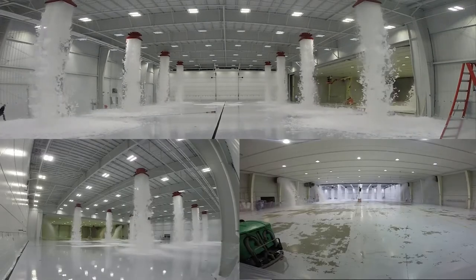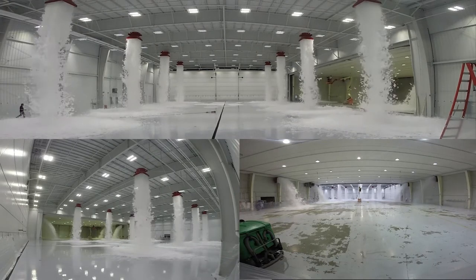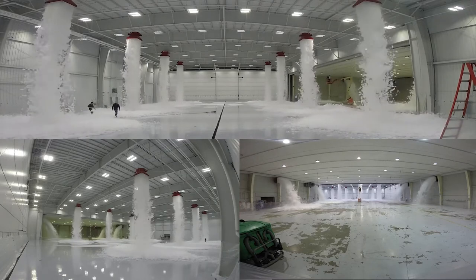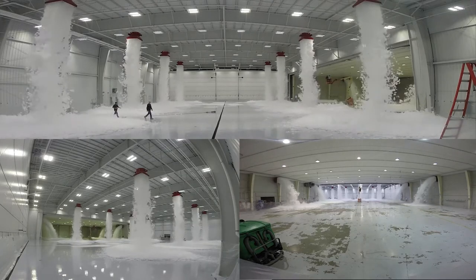These shots have nothing to do with the foam party. You're seeing how they test the fire extinguishing system in the barn on an area of almost 21,000 square feet.